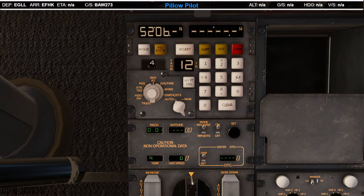There's going to be a lot of programming of waypoints today, as we've got quite a lot of waypoints in a fairly short route, just because of the way flying around Europe works. So lots of programming to come, and it should be good fun. Just getting the final couple of waypoints in here.